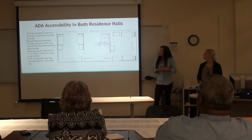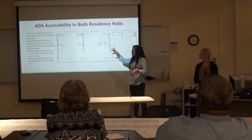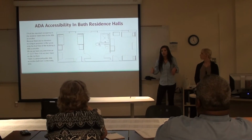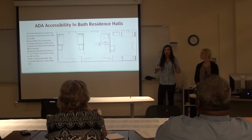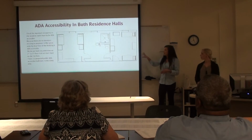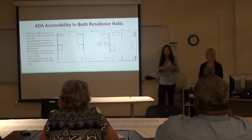We talked about the ADA accessible suite, how you have the bedroom, and then the bathroom in the middle. We don't have any amenities on the second and third floor that we don't have on the first floor. So if you did make the minimal changes and only had this ADA suite on the first floor, yes, sir.